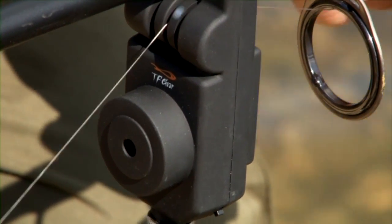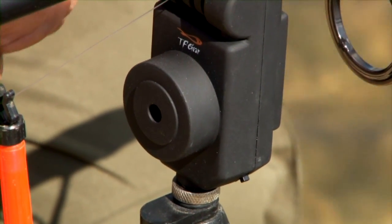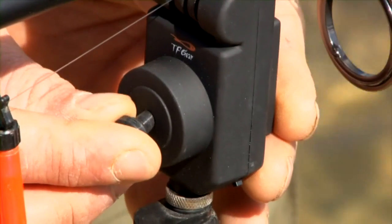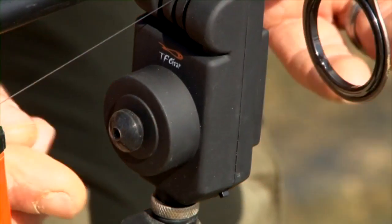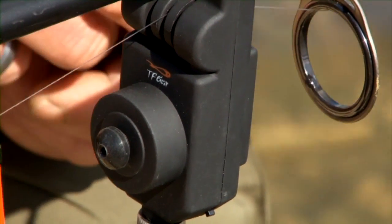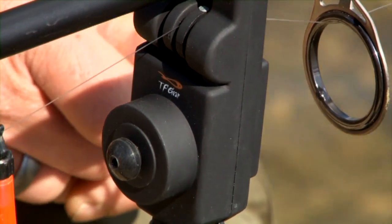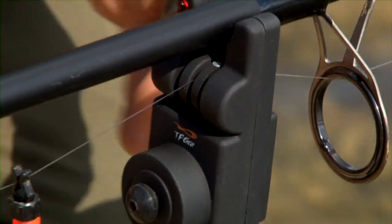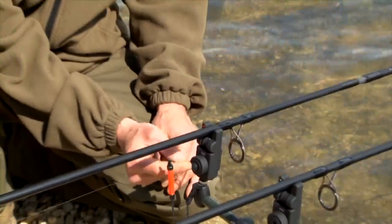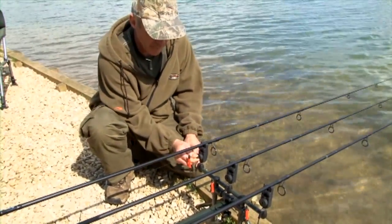And because these alarms are, as you can tell, quite loud, we also supply these little mufflers, and they just pop nicely in the front there, and that just reduces the output from the actual head. Obviously, if you're in a stalking situation, or if you don't want the bloke next door to know you've caught a fish, for whatever reason, if you want your alarm quietened down, just pop one of them in the front. Simple as that, just pops in and out.